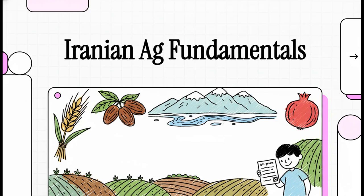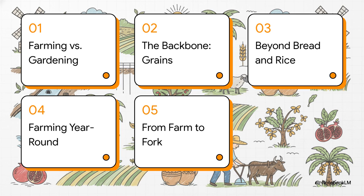Sometimes the most profound insights come from the most unexpected places. Today, our source isn't some dense academic journal. Nope. We're diving into a sixth grade social studies worksheet from Iran, and we're going to see what the absolute basics of agriculture, the stuff taught to kids, can tell us about how a whole country feeds itself. We're just going to follow the worksheet's lead.